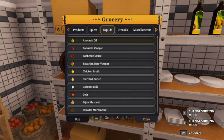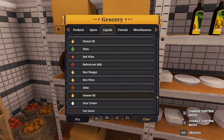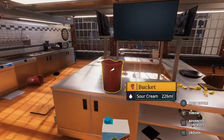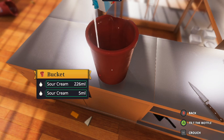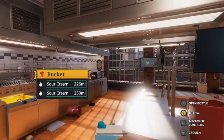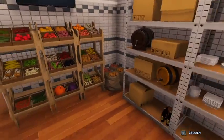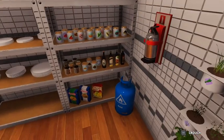Liquid. Of course, the liquid. And sour cream. So dips are nice because you can just make them in large quantities. You can make them ahead of time, put them in the fridge and have it for later.